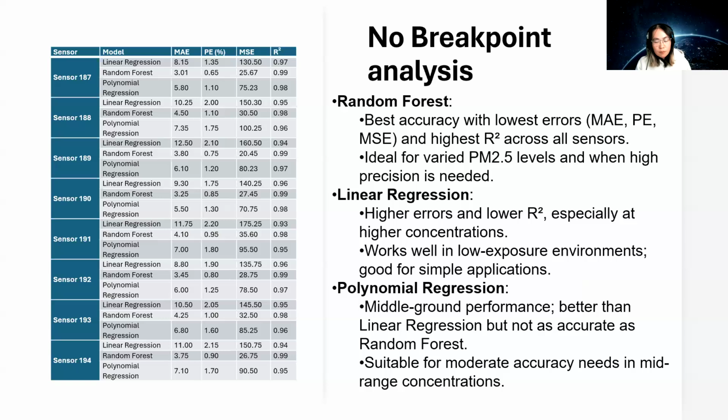The linear regression performs less accurately, especially for sensors with higher errors. This may be more suitable for a single low exposure environment where high accuracy isn't critical. And polynomial regression performs moderately well. It's better than linear regression, but not as effective as random forest. It may be an option when a balance between simplicity and some level of nonlinear calibration is needed. But it falls short in complex high concentration scenarios.